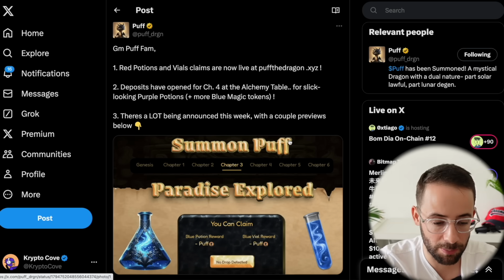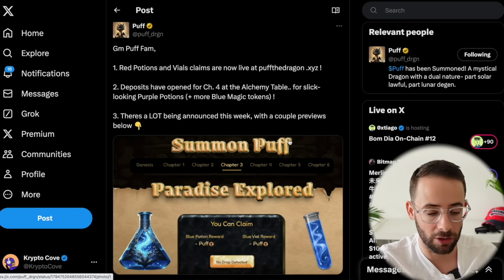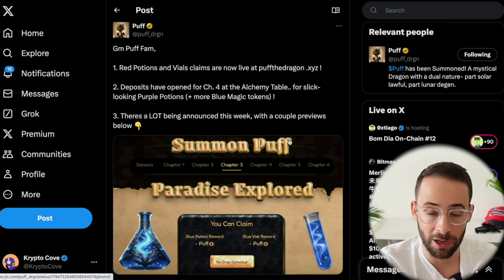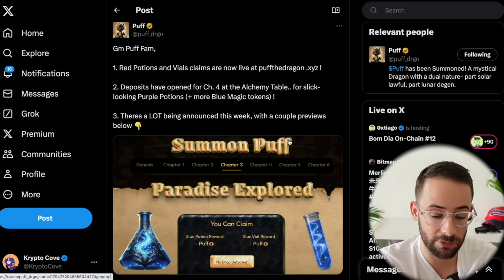All right, next up, let's talk about the Puff airdrop campaign on the Mantle L2. I've spoken about this a bunch. This is one of my favorite ongoing airdrop campaigns just because I'm having so much fun with it. Now, this happened a couple of days ago, but if you were farming this in Chapter 3, you can now go and claim your Puff rewards. You can unstake, and then you can restake for Chapter 4.